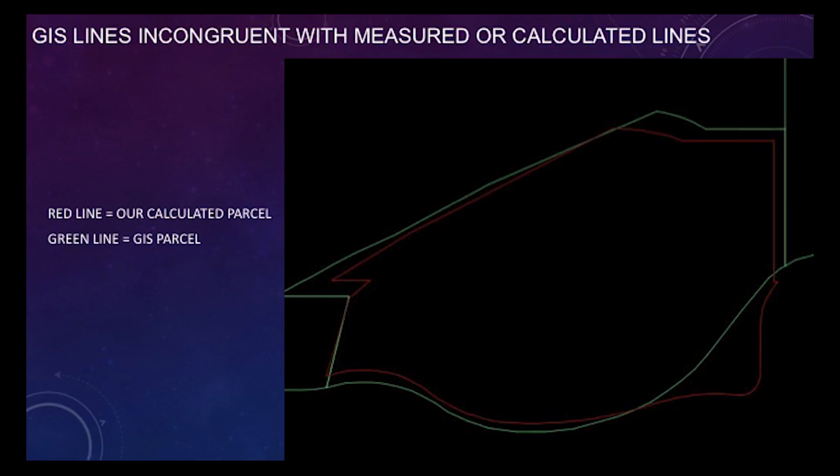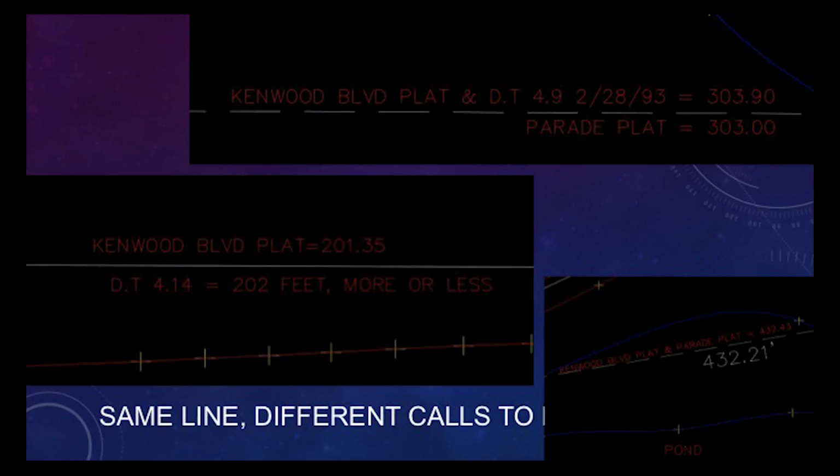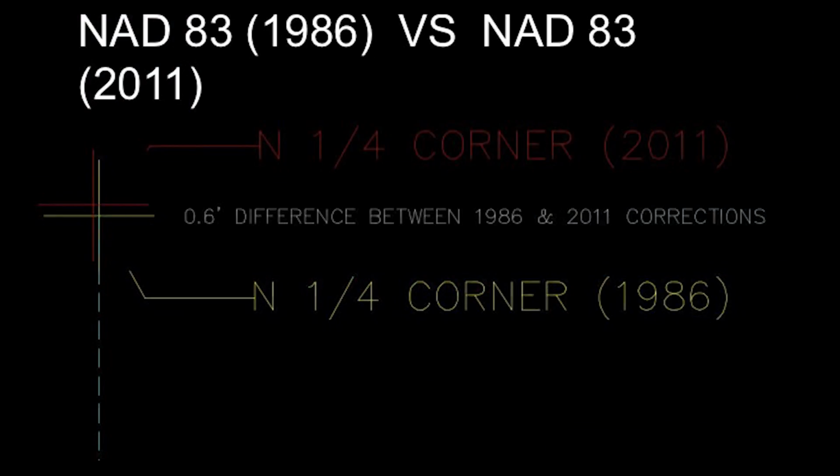So here's an example of the GIS line versus our parcel boundary line, which obviously don't line up at all. And some examples of different calls to length for the same line that we found. And the NAD 83 discrepancy, as you can see here in our CAD drawing.